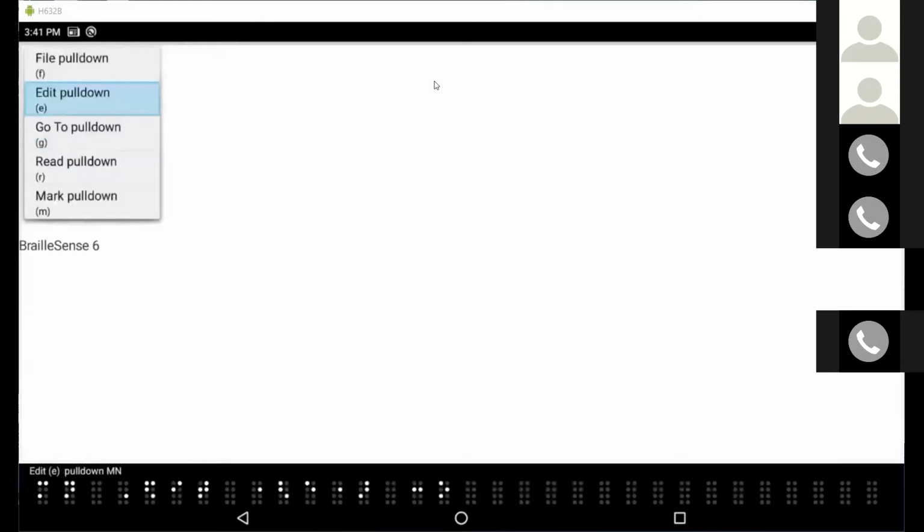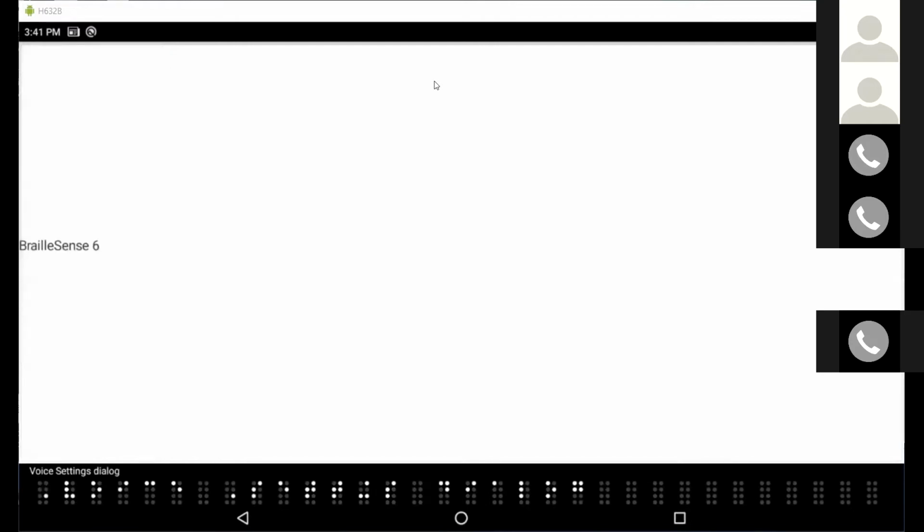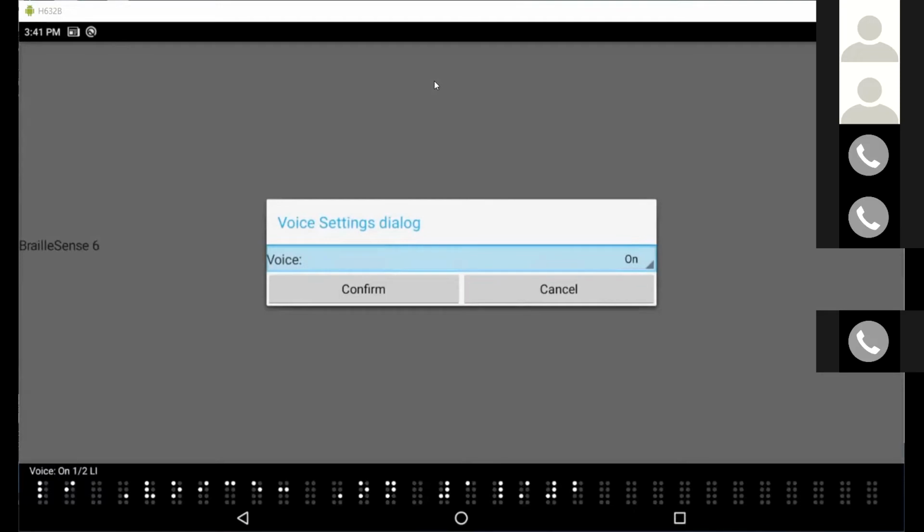Edit, E, pull down menu. File, F, pull down menu. Let's go back up to the file menu and see what we have here. Open, O, dialog, enter. Recent documents, R, dialog, enter. Page settings, D, dialog, backspace D. Voice settings, S, dialog, enter. Let's go into voice settings dialog. Voice on, 1 of 2, list item. Off, 2 of 2, list item. That's all the choices we have for voice settings.